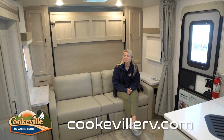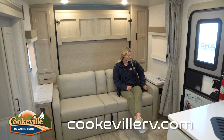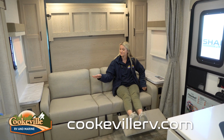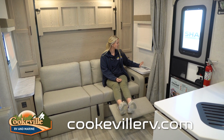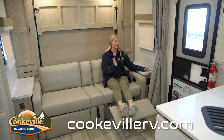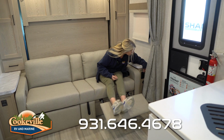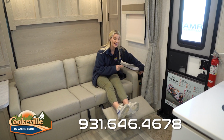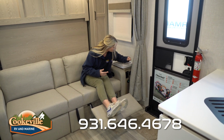On the right side of your entryway, you do have this couch over here. This is super comfy, and it actually does recline, so you just press these buttons on both sides and your feet do come out. You also do have a little countertop space on both sides for a glass of water, maybe a snack or a different item right here. Also down on this side, we do have an electrical outlet and a USB and USB-C port to plug in your phones and other items.